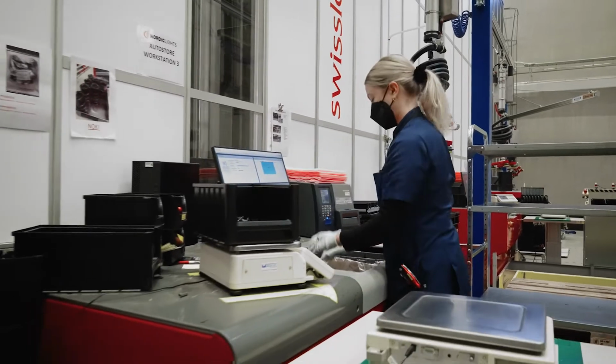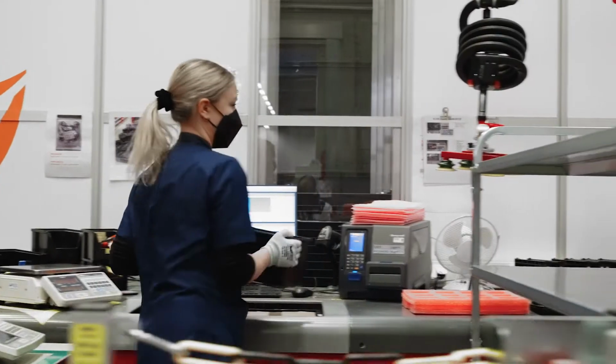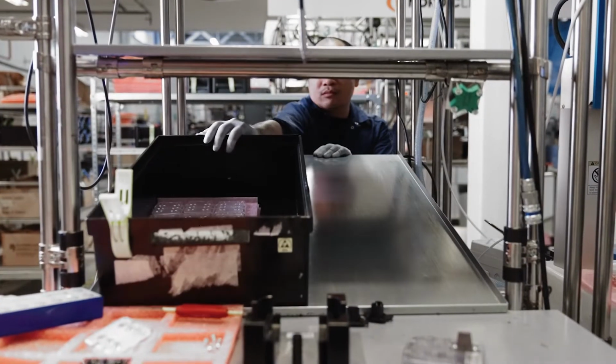Our production follows an assemble-to-order process. Depending on what product is to be made, components are picked out from storage and then delivered to the assembly cells. We have a broad product portfolio and are still able to make customer-specific lights and customized solutions.